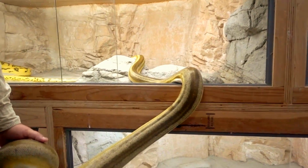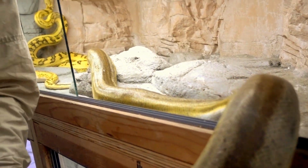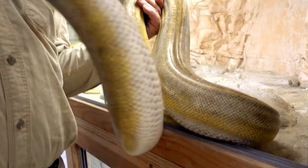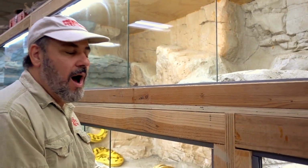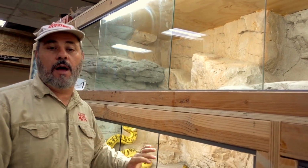And of course, motley is a codominant, and a super motley is a really weird patternless snake, and a motley is like a half patternless snake. So that's probably truly a codominant. It's not quite as obvious as some of the other stuff.